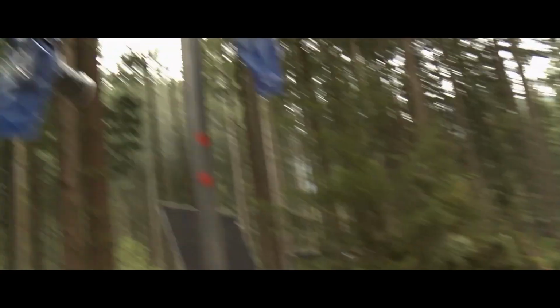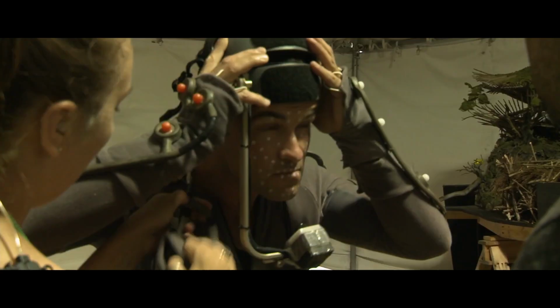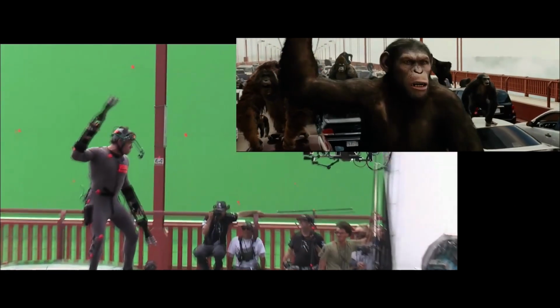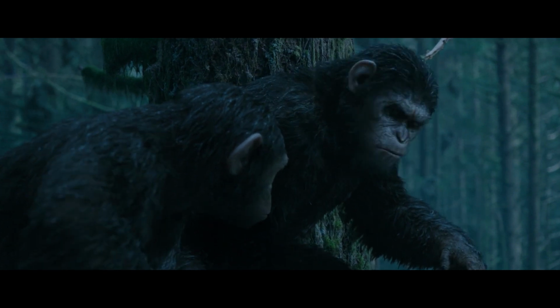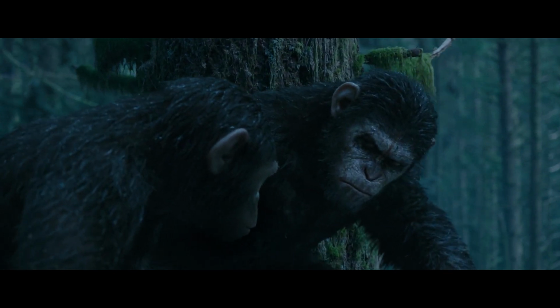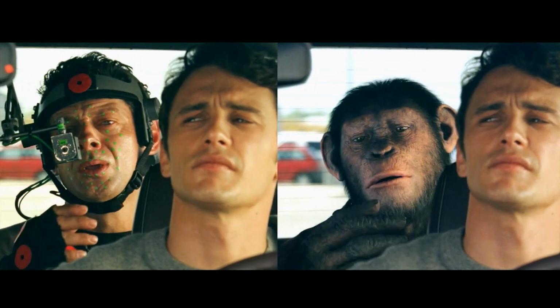Advancements like wireless mocap cameras and HMCs, or head-mounted cameras for facial performance, even taking mocap on location with infrared sensors, marked each film's progress. Filming sometimes took place in challenging conditions such as the rain and the snow. The ape movement and mannerisms were crucial criteria for the franchise's success.